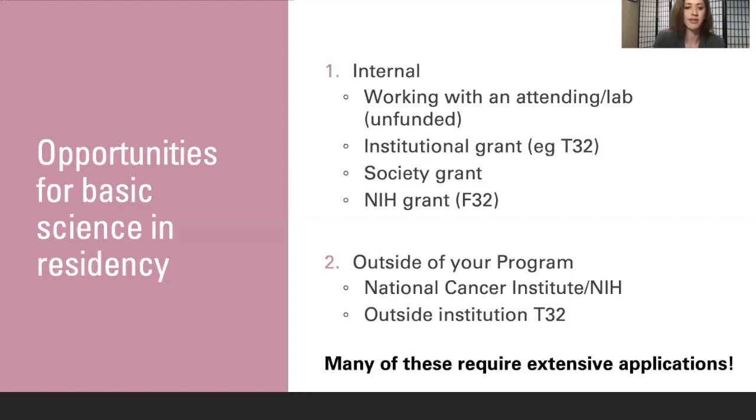Questions? I think Gracia posted a question, but I'm going to ask it because I had the same one. She asked, where do we find that information about surgery residency programs guaranteeing funding and time for research?